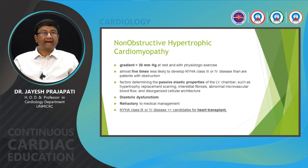And these patients have diastolic dysfunction and sometimes they are refractory to medical management. So such patients, even with non-obstructing hypertrophic cardiomyopathy going into NYHA class 3 or 4 failure, are also candidates for a heart transplant. So heart transplant is one of the indications in case of HCM.